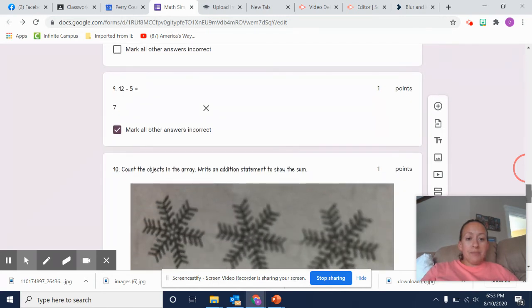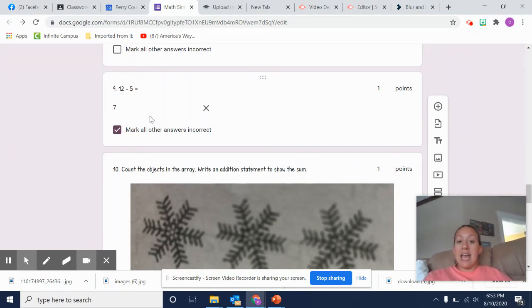Okay, 12 minus 5. The strategy that I would use would be to grab a 5, count up to 12, and see how many are in between 12 and 5. So I'm going to say 5, 6, 7, 8, 9, 10, 11, 12. I had to go 7 more to make it up to 12. You also could have said 12 and then counted backwards 5. So 12, 11, 10, 9, 8, 7. The answer is 7. There are other ways to do it, and I wish so badly that we were sitting with each other and could talk about all of the different ways you could come up with. But if you have different ways, you can always send me a little message on here and let me know how you see those problems.